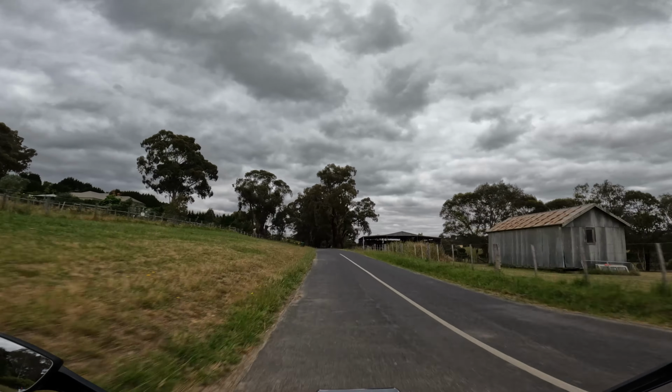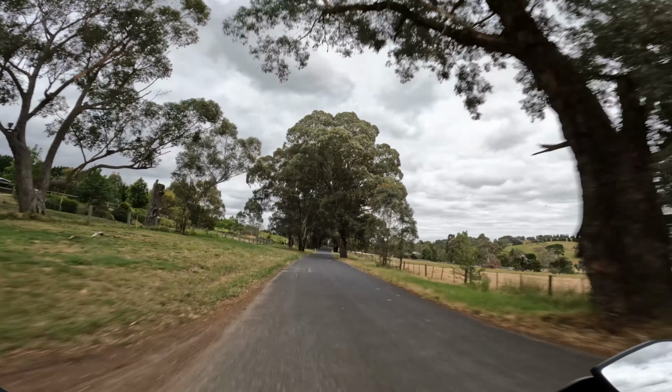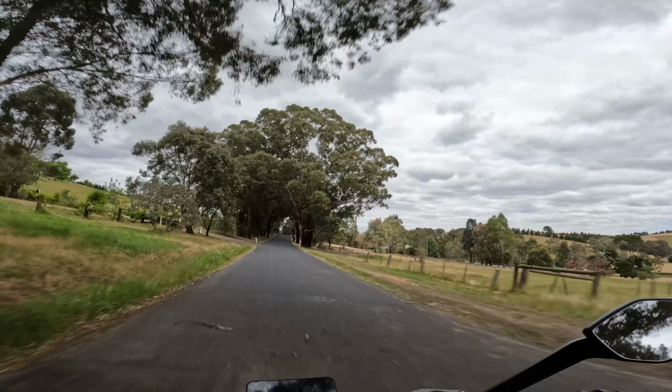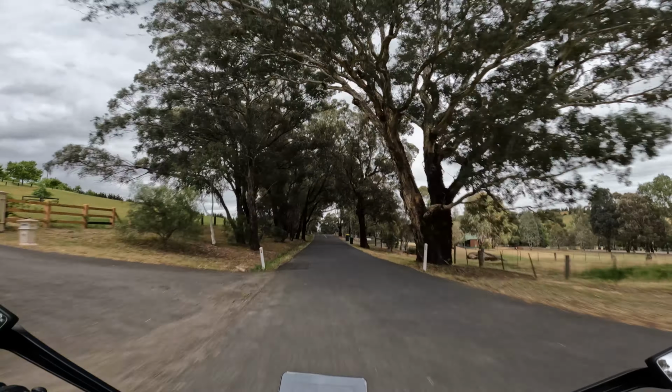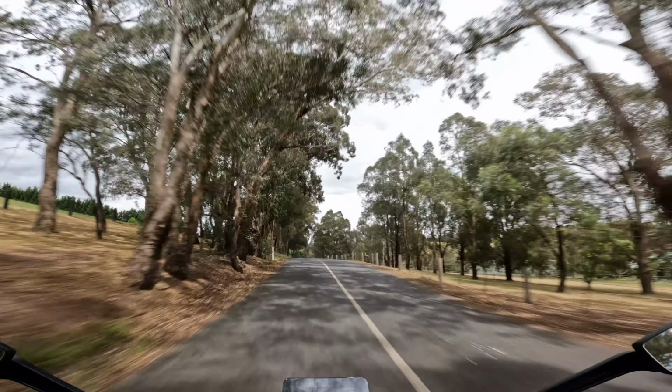Compared to the 800 MT that I've got, you change down gears and it's not as jerky. I find the 800 is trying to pull a lot of weight, I guess, compared to what this is. So this is pretty responsive.